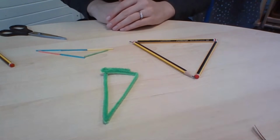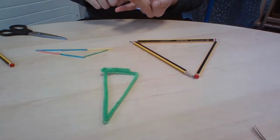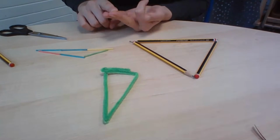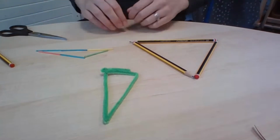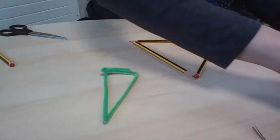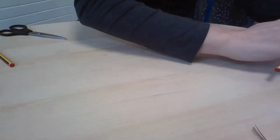Oh, well done. That was amazing. Well, we've done circles, triangles, rectangles. Is there a shape we're missing? That's right. We haven't had a go at making any squares yet. Now, this one I need to be really careful with because I've got to make sure all the sides to my squares are the same length. Otherwise, they just won't be squares.